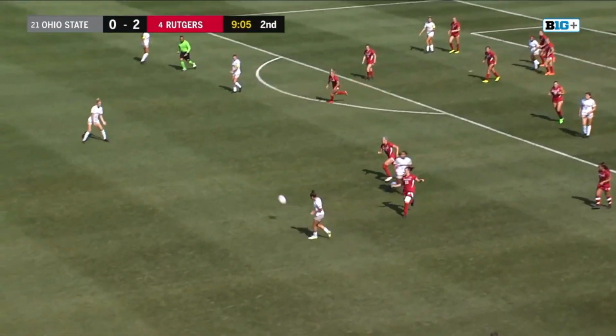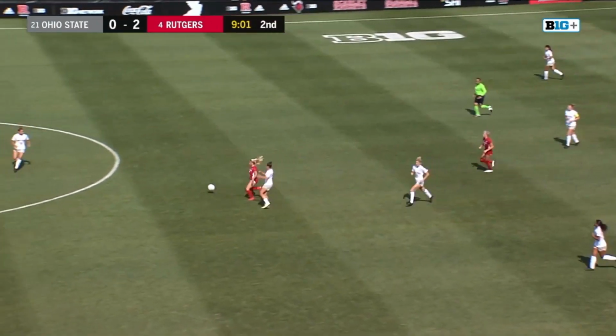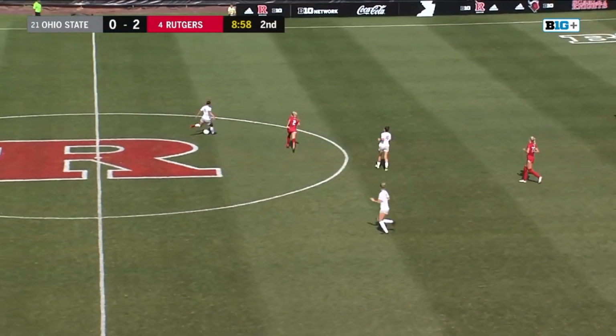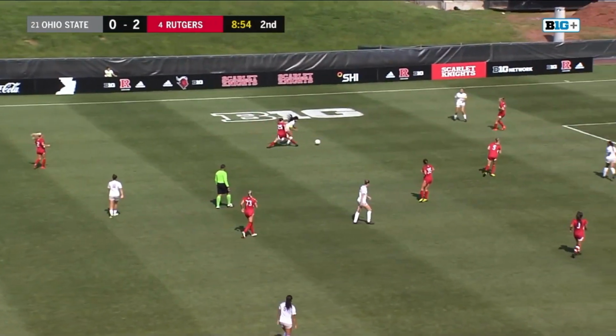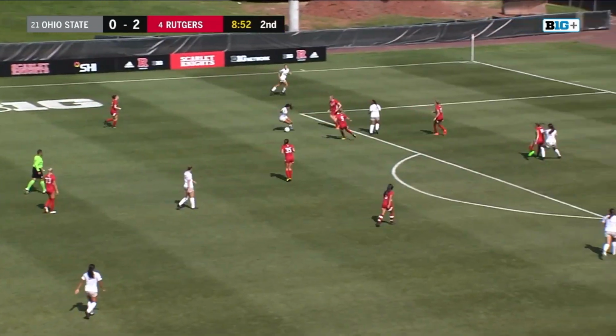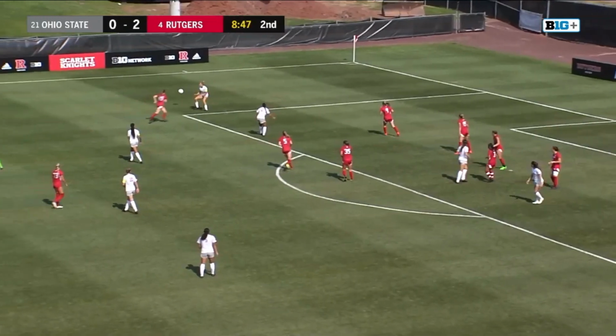Jones, that's stopped by Meisel. And now Tiernan claims it. There's only 3 players here, one of them Gearman. One of the other 2 for Ohio State is Jones Black. Barnett stepping forward. And Kroger cuts that off.